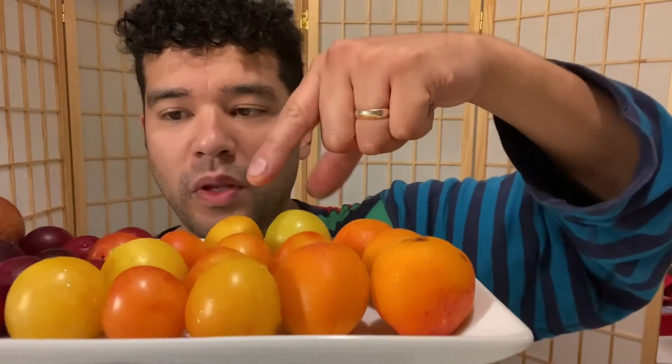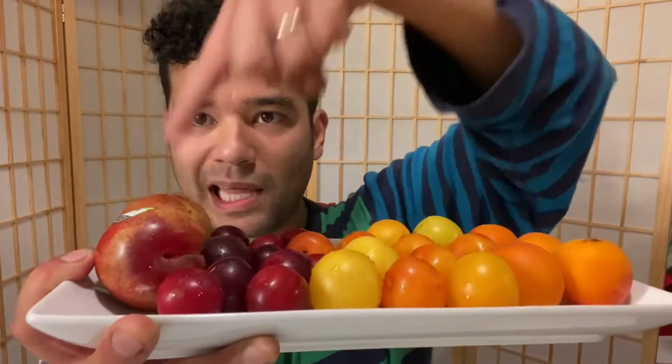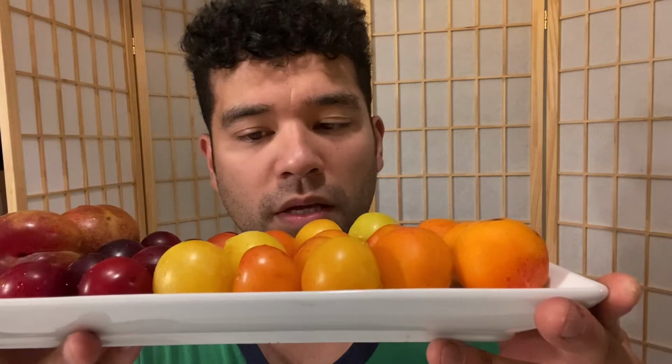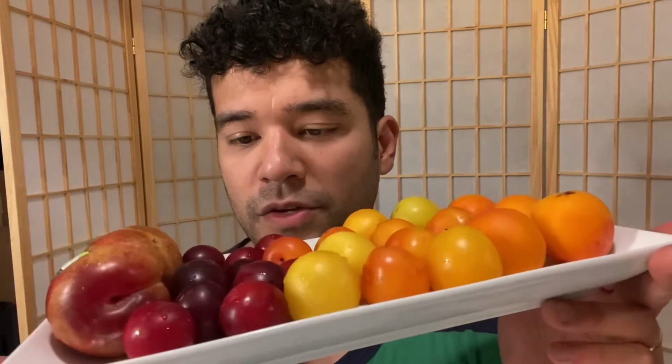What we have here is an assortment of stone fruit. We've got apricots, yellow plums, red plums, and plouts. Yep. So I was just in Vermont for my wedding, and I stopped by a farm stand on the way home and found these, and I had never seen plums like this before.